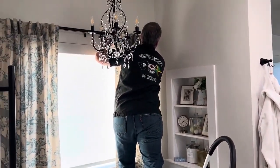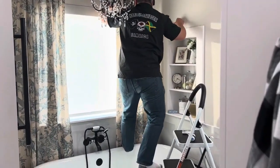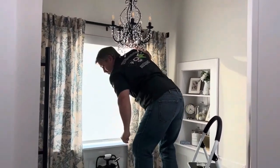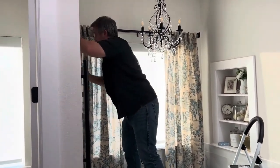Now we're in my master bathroom, and I got my husband to hang up a new curtain rod, and he is actually standing on that bathtub. I was kind of scared that he would fall, but it's super heavy. It is a cast iron bathtub.